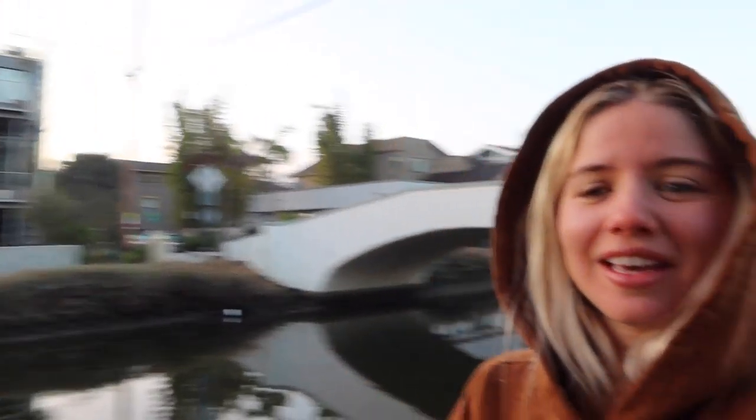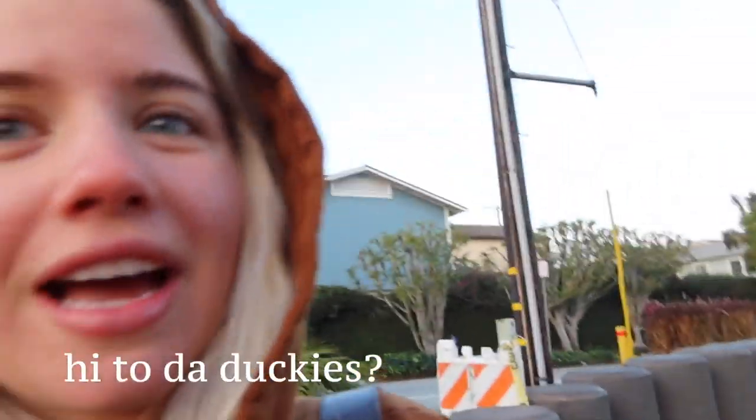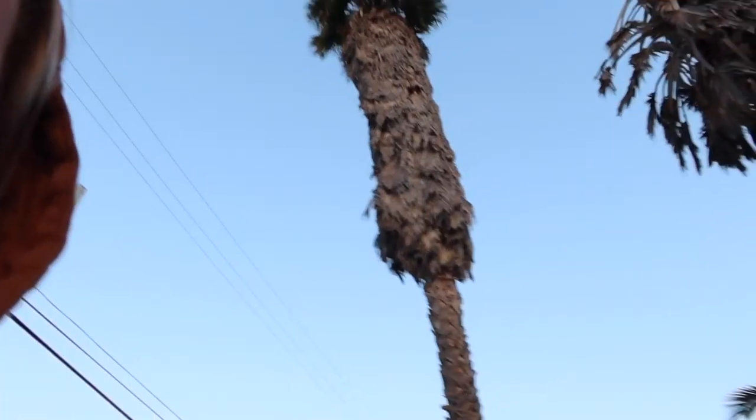We decided to come watch the sunrise at the Venice Canals, and it's so pretty out right now. It's so cold. This sweatsuit is from Talentless, by the way. It's pretty warm. I want to say hi to the duckies. Look how cute they are. Oh, that one's wagging his tail.